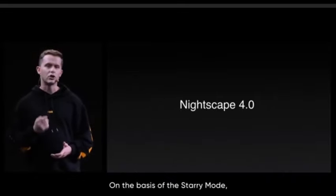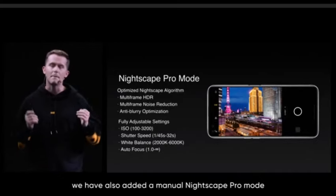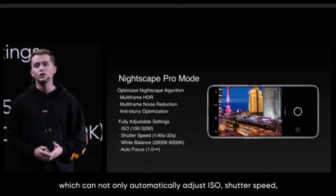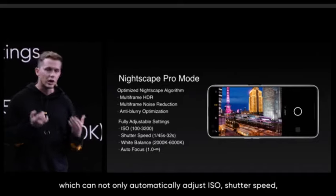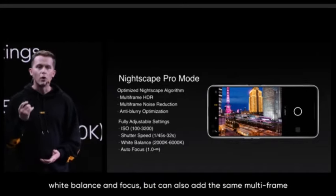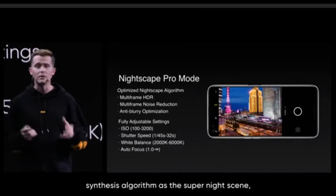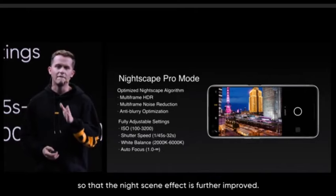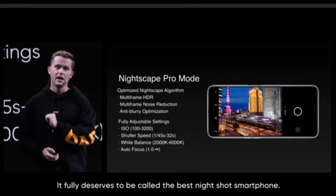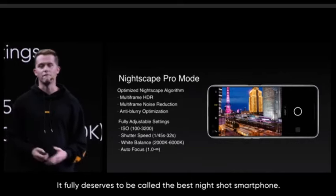On the basis of the starry mode, we have also added a manual Nightscape Pro mode, which can not only automatically adjust the ISO, shutter speed, white balance, and focus, but can also add the same multi-frame synthesis algorithm as the Super Night Scene, so that the night scene effect is further improved. It fully deserves to be called the best night shot smartphone.